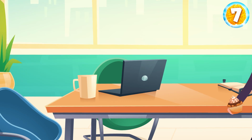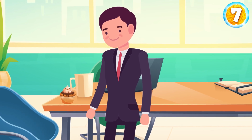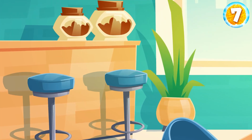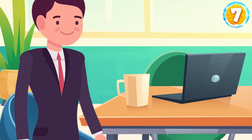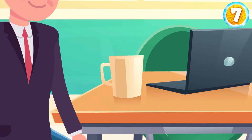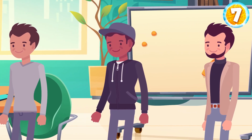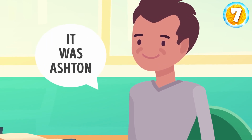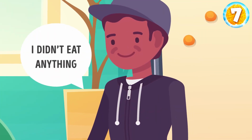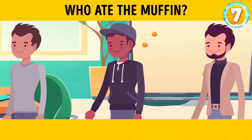Simon grabbed a really nice muffin in the cafe and put it on his office desk. He wanted to save it for later and eat it at the coffee break. But when he came back from a meeting, he saw someone had eaten his muffin. There are only 3 people who could do that, and only one is telling the truth. Jack says it was Ashton. Ashton says he didn't eat anything. Tyler says he didn't eat anything either. Who ate the muffin?